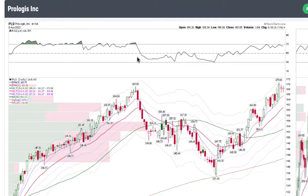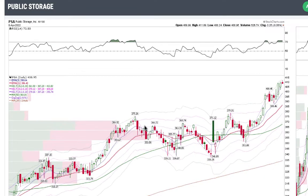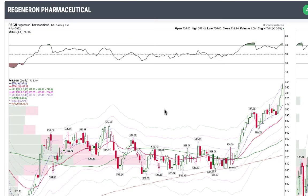Looking for a follow-through and a continuation. Public Storage along with Extra Space Storage, both of these on the IBD 50, looking for a follow-through this week. Regeneron and many other biotechs continue their path higher. Nice follow-through Wednesday, Thursday, Friday.